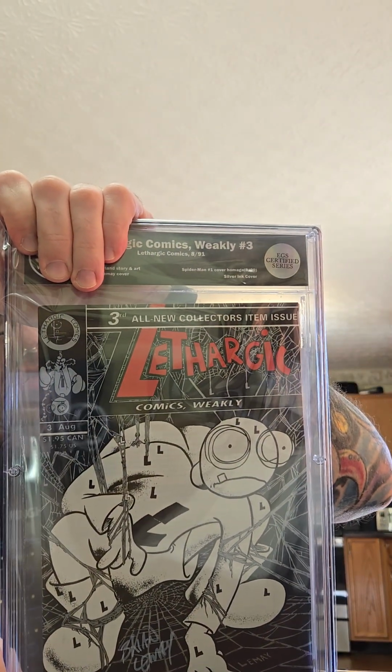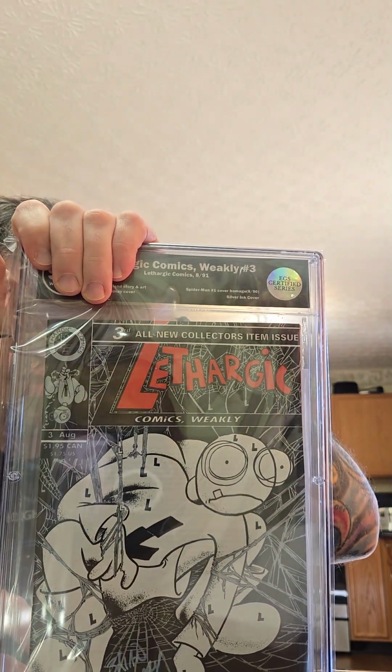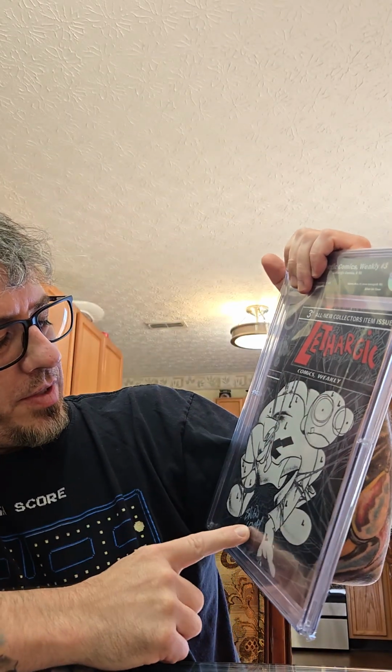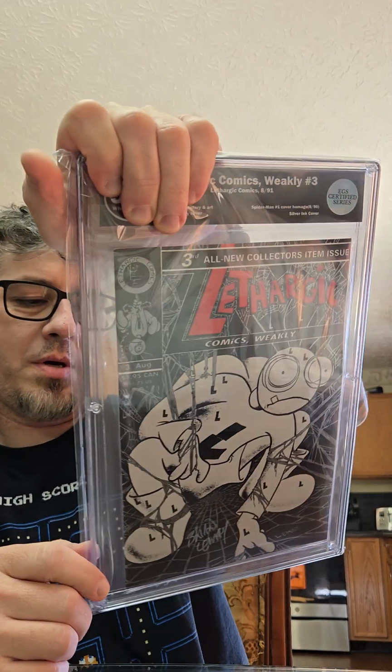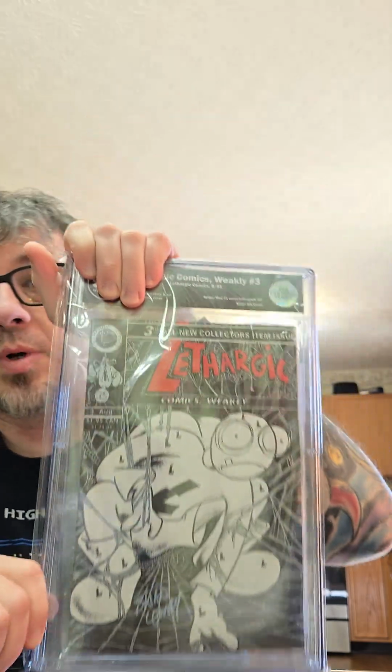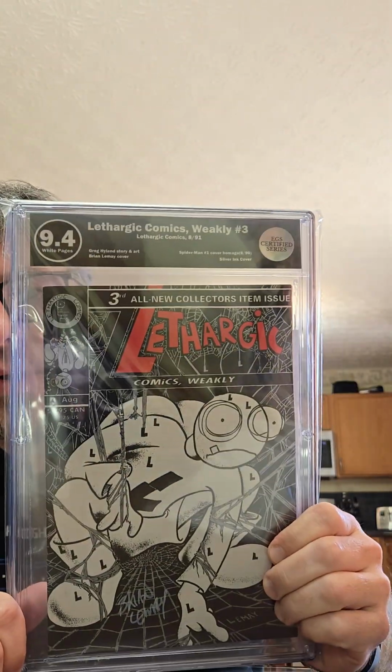This is the other one. He signed this one on the back, back in 2022, and this one's signed by LeMay, and then he signed the back as well. Actually, that was his one I just had double signed. 9.4, nice.